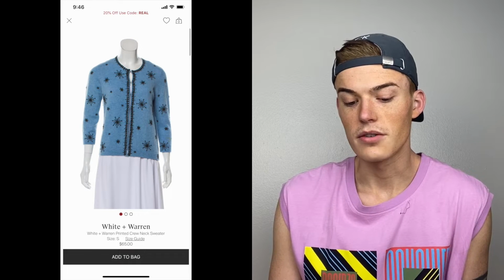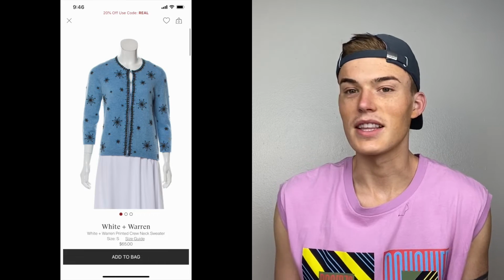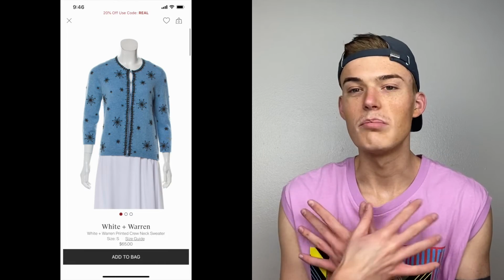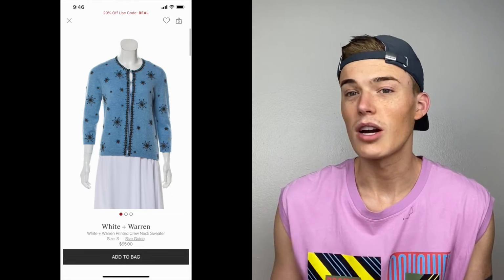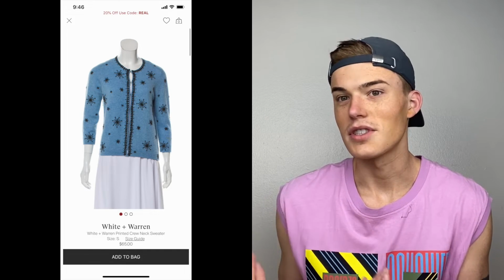White and Worn printed crew neck sweater. I really tried to see if this was an Anthropologie piece. It was like this cashmere blue cardigan with beaded snowflakes all over it. It seemed perfect to be an Anthropologie one, but it wasn't. So I sent it in and they priced it at $65, which is kind of what I expected.